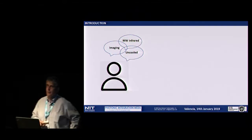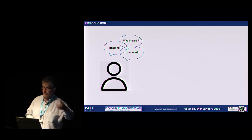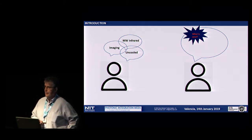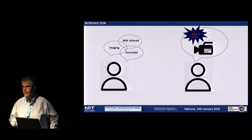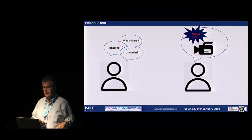All of you are working in photonics, and it means you have an idea of what is infrared, what is uncooled, what is imaging. And maybe many of you are wondering what is new with what these people are telling us. I can tell you that what is new is to put together all these concepts: medium wave infrared, imaging, and uncooled. This is new, and my talk is focused on explaining why it is new.